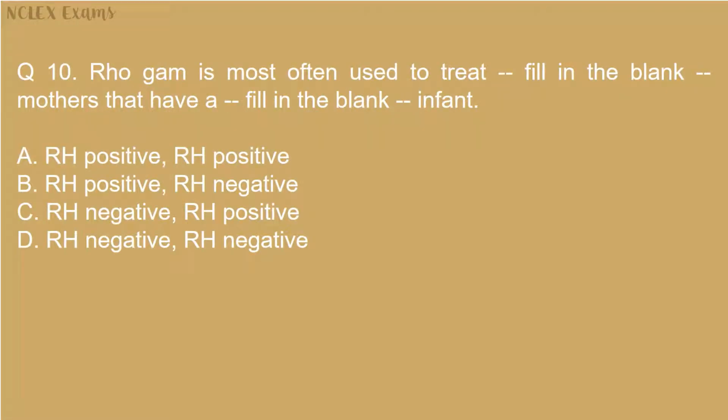Question 10. RhoGAM is most often used to treat, fill in the blank, mothers that have a, fill in the blank, infant. A. Rh positive, Rh positive. B. Rh positive, Rh negative. C. Rh negative, Rh positive. D. Rh negative, Rh negative.